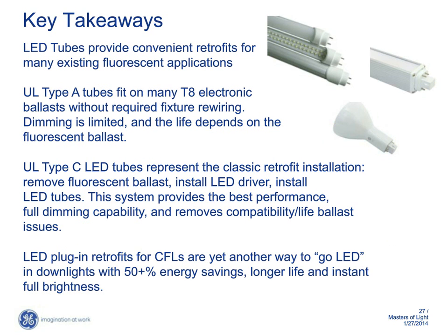Okay, so key takeaways. LED tubes provide convenient retrofits for many existing fluorescent applications. The convenience of a long life product that doesn't need to be recycled, that can provide very effective distributions of light. And again, these are high quality light sources here. I mean, you're not going to see dots or what we call pixelation.